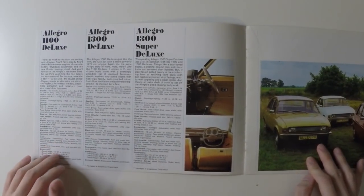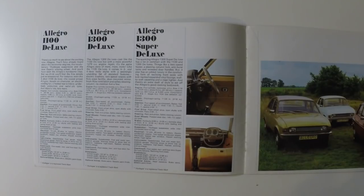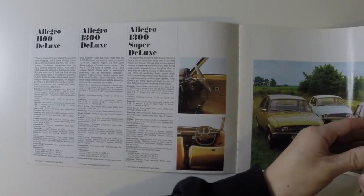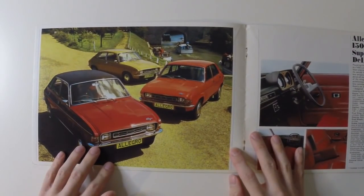But it was deeply undesirable, and as BL's reputation for poor quality became more and more of a problem, it fell flat on its face. Yet again, symptomatic of everything wrong at a failing company. It had the A-Series and E-Series engines and new hydrogas suspension, a more advanced version of hydroelastic.